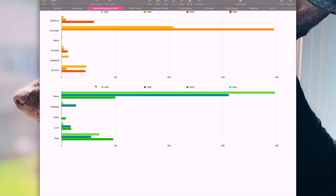And you will notice here that there are certain things that I do not keep track of how much I have harvested. And that is the leafy greens, besides the cabbage and the celery.